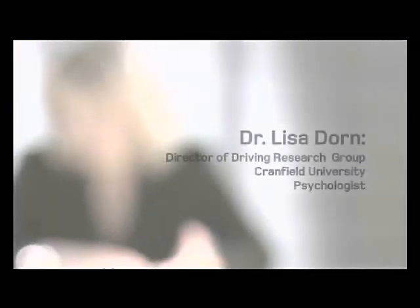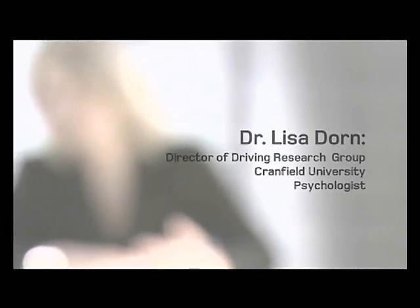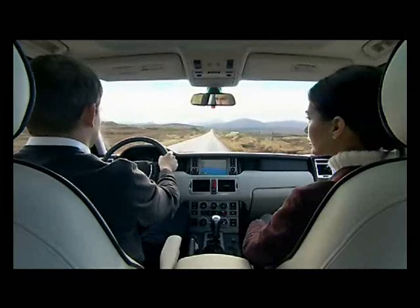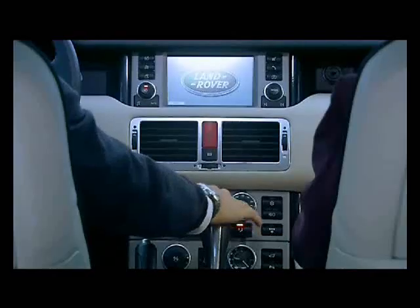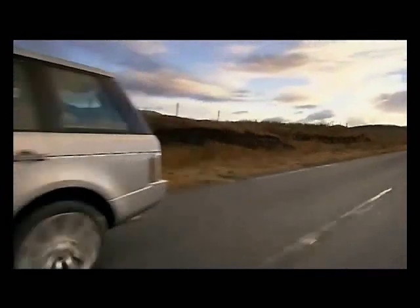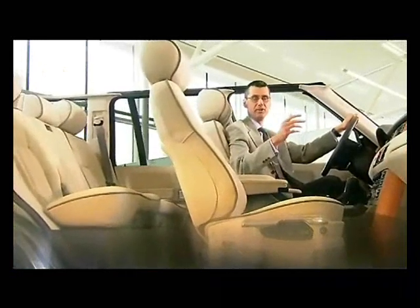People's personalities just don't change. It's not something that happens behind a wheel. What is actually happening is that their emotions are changing. Well-being really is a function of both the environment and the person. So, in a sense, well-being is about trying to get yourself to a state where you feel most comfortable. It's all about driver confidence. The Range Rover provides an effortless and unstressed driving experience.